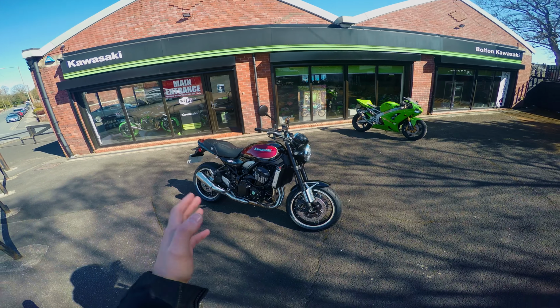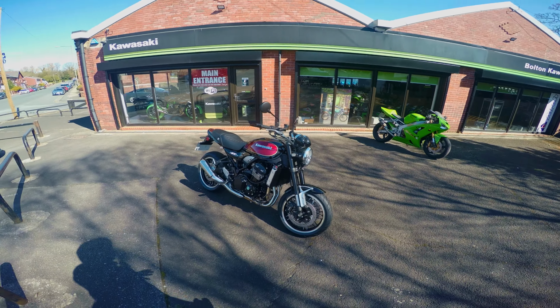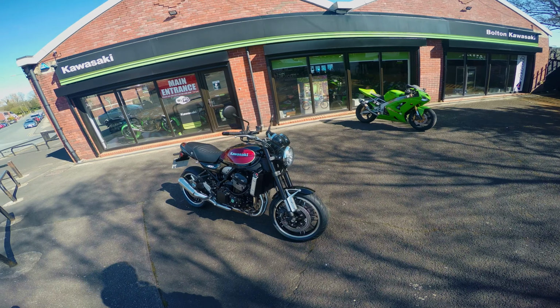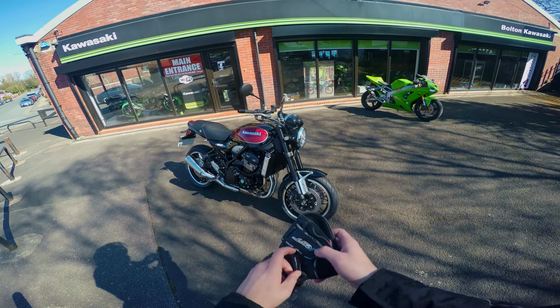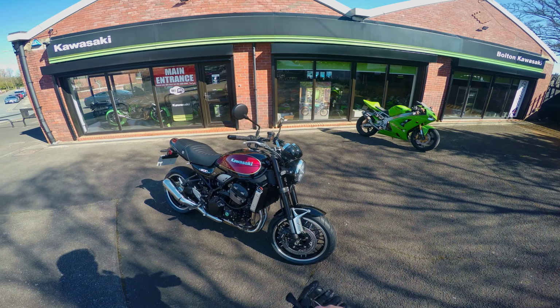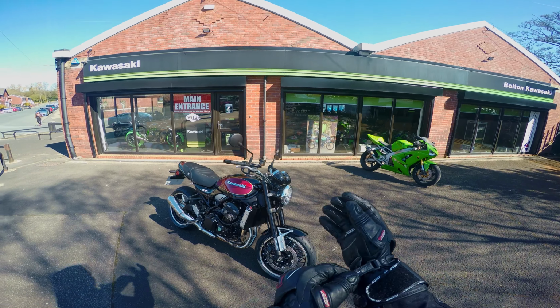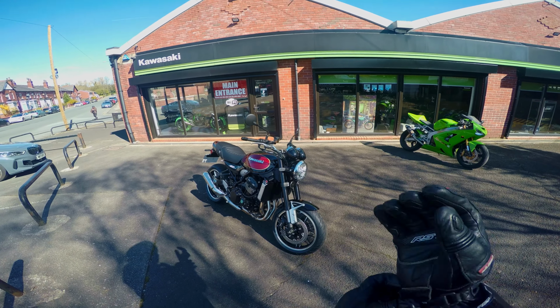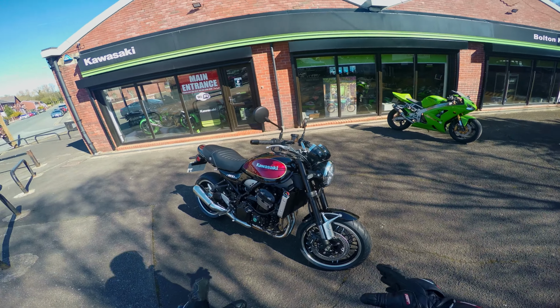Everyone, today I'm at Bolton Motorcycles picking up this beautiful, brand new for 2023 Kawasaki Z900RS. This is a bike that I've been most looking forward to riding all season, and we finally got it. We're finally going to get our hands on it, and today I'm going to give you my first impressions of the bike. But obviously, as this is a long-term loan, you'll get a full in-depth review of this bike and perhaps a little comparison with its main competitors.